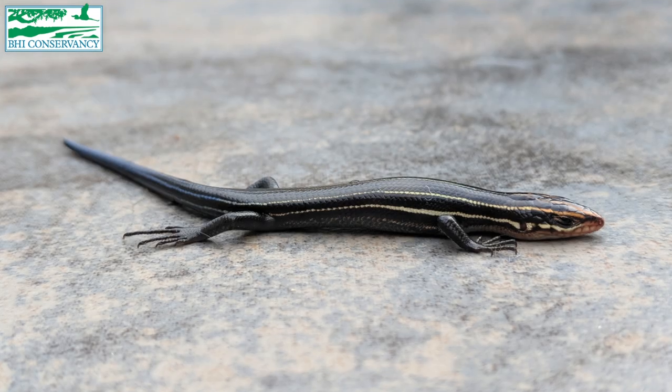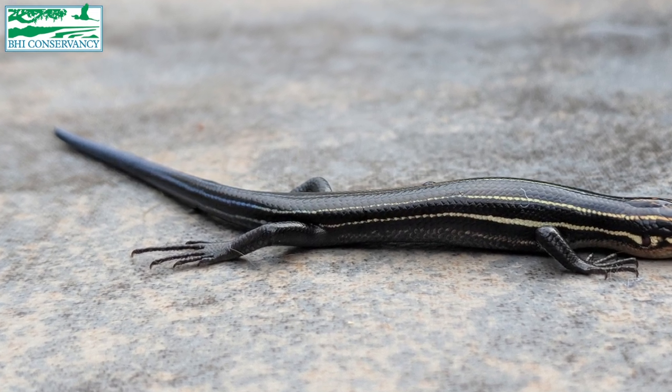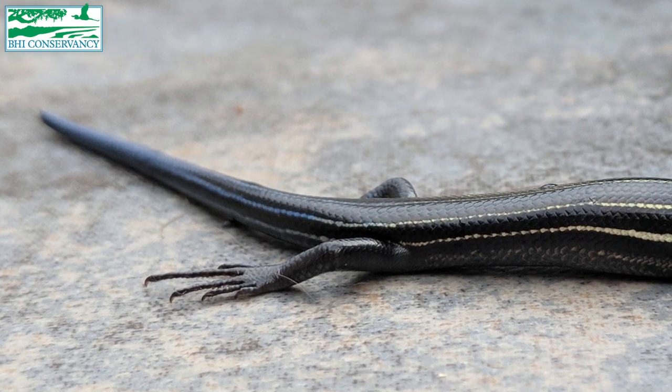What other lizards do we have around here? Another really common lizard that we have in North Carolina are skinks. I found several 5-lined skinks around where I live. This guy right here is a juvenile 5-lined skink. I know that because his tail is this pretty blue color. That coloration will fade as the skink gets older.